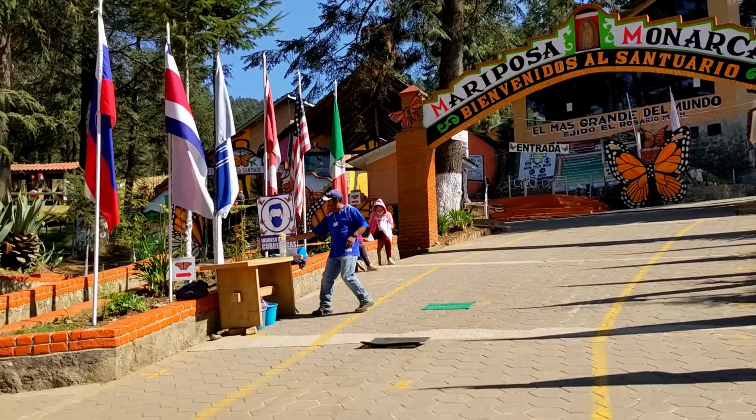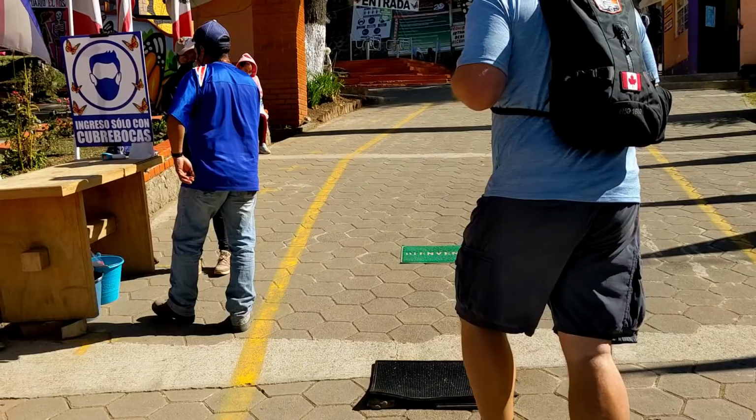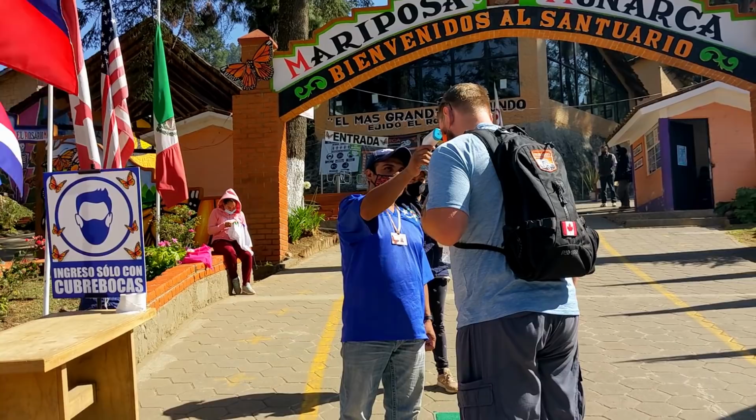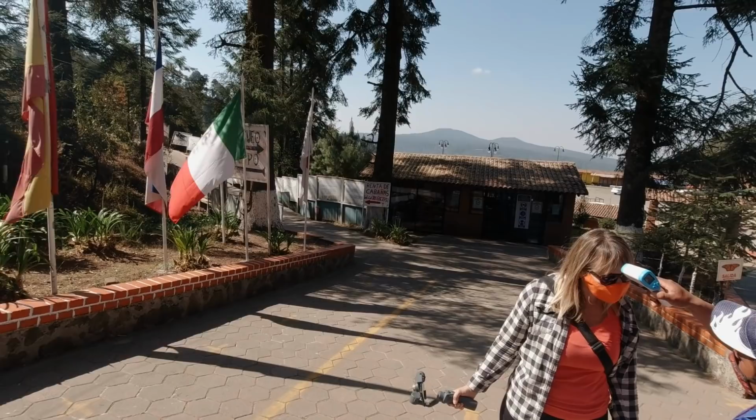Okay, here we are. Getting sprayed down. That's one thing we noticed, everyone's wearing masks. Even when they pass money, they're disinfecting the money. Temperature check. So, 35, 6? Sí.